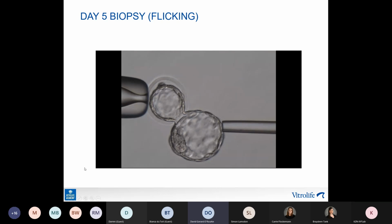So they're just getting the biopsy pipette into the plane, starting to engage on the trophectoderm cells. They're going to start adding a small amount of negative pressure while also using the laser to collapse the trophectoderm cells in this biopsy.